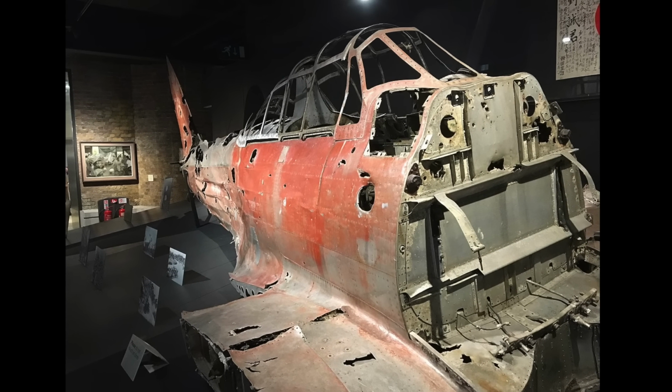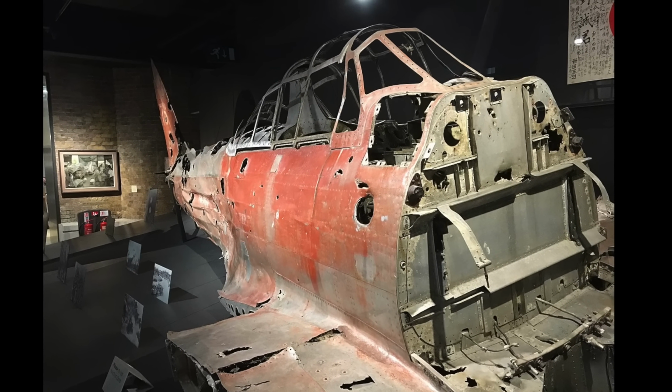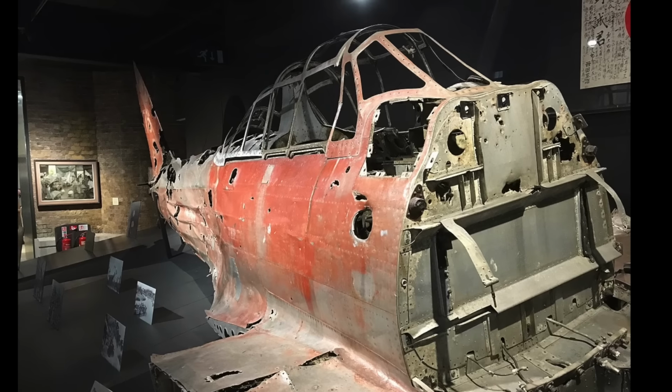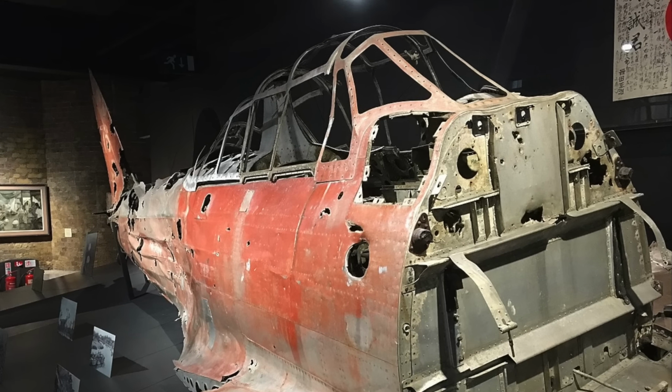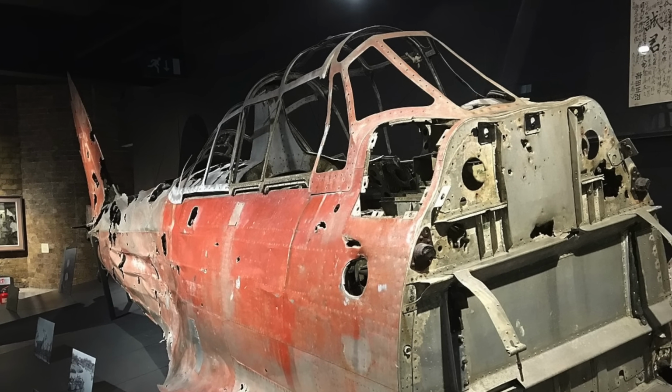It is currently on display at the museum's London site, and apparently there are no plans to restore it to static display, which is a real shame, considering how much of the airframe is still there.